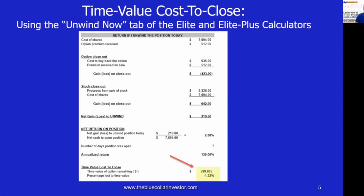Next, let's calculate the time value cost to close if both legs of the trade were closed when JD moved up to that higher price on the 13th of October. And the calculator will tell us that the time value cost to close is 99 cents a share or $99 per contract, which computes to 1.32%. So if we close that trade, it's going to cost us 1.32% of that original time value profit to close the trade.